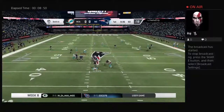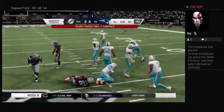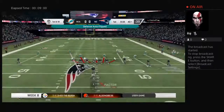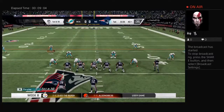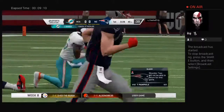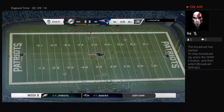From the gun, it's Brady. And this time he's got the hookup. It's complete. And he's taken down at the 43, but not before picking up the first. Keep it up. Shotgun now for Brady. And he's going to be swallowed up. Sacked back at the 45-yard line. Give the sack to Jerome Baker.